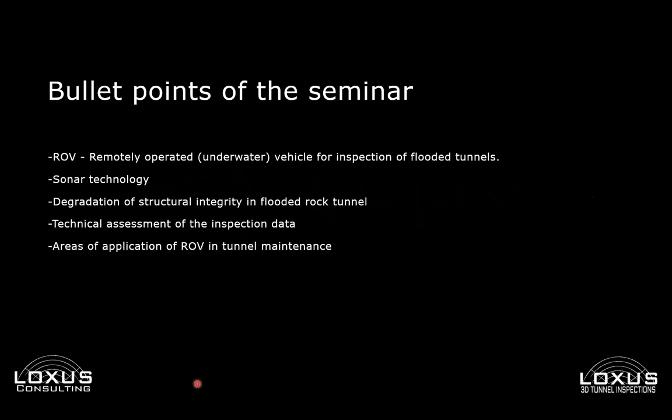We'll talk a little bit about the sonar technology, the main tool which we use in the inspection of flooded tunnels, what kind of data we can generate and what you can expect from that data.